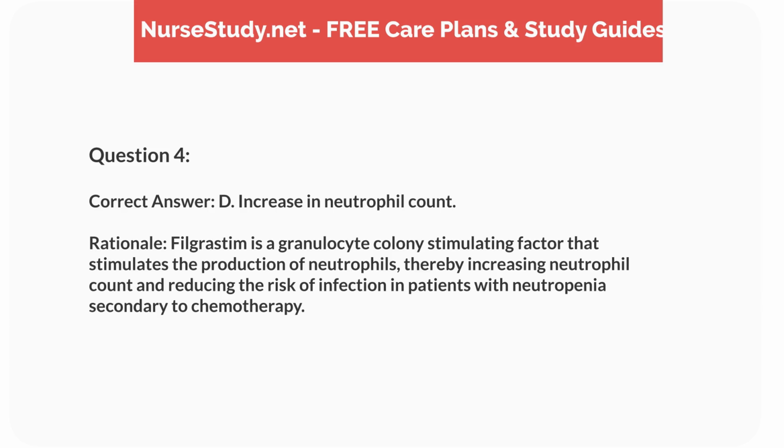Correct answer. D. Increase in neutrophil count. Rationale: filgrastim is a granulocyte colony stimulating factor that stimulates the production of neutrophils, thereby increasing neutrophil count and reducing the risk of infection in patients with neutropenia secondary to chemotherapy.